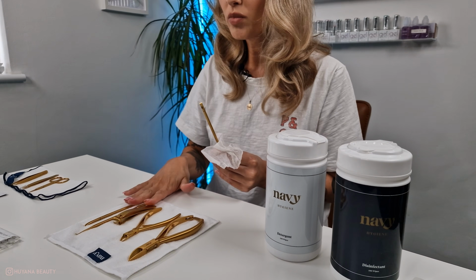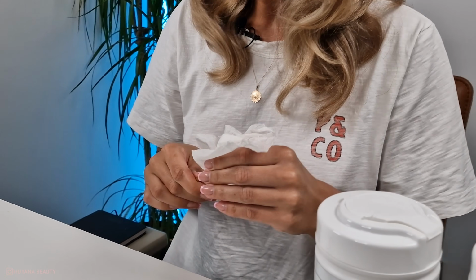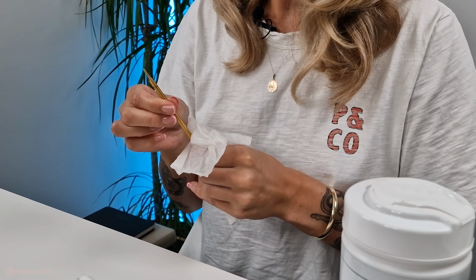I didn't realise this before I bought it, and it might have changed my mind when buying them if I did know, because I would normally put my tools in barbicide, which is super quick. It sits in there, you clean up your station, and then when you go back to use them, you dry them off and they're ready to use. Whereas this is quite time consuming. Doing this individually to every single tool, I found really time consuming.